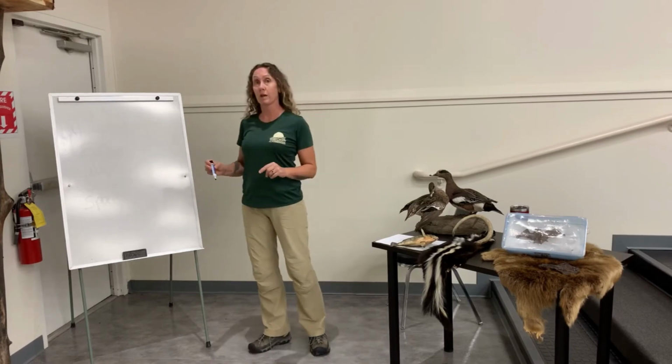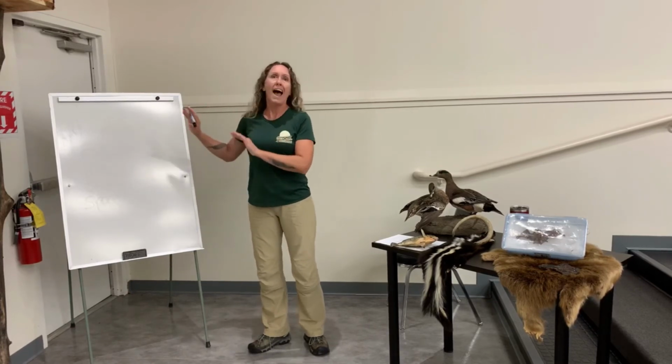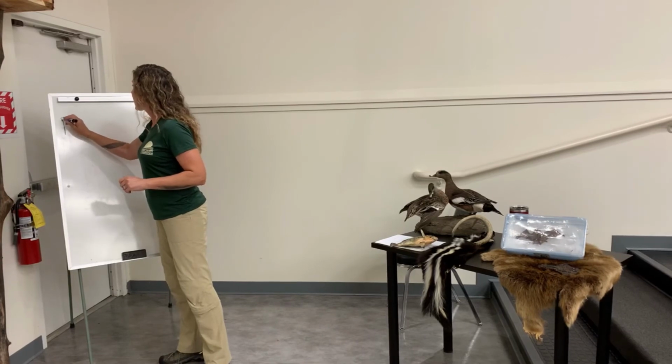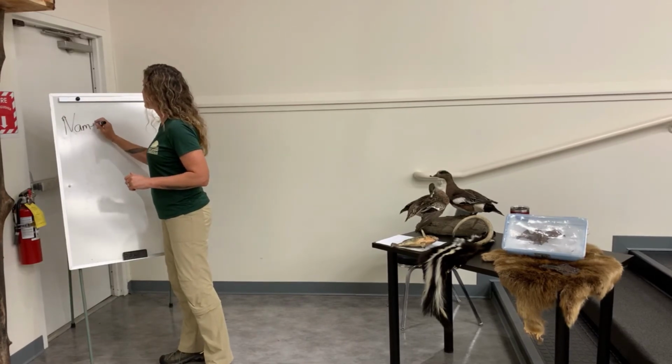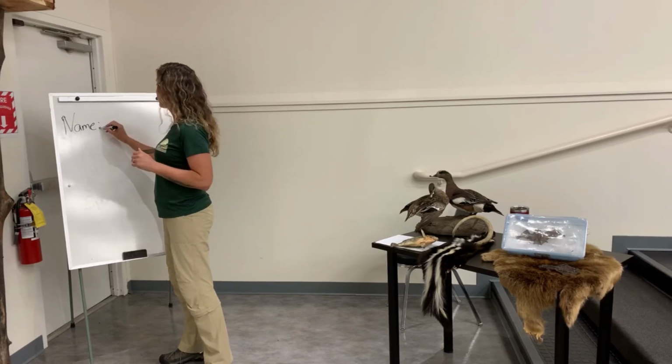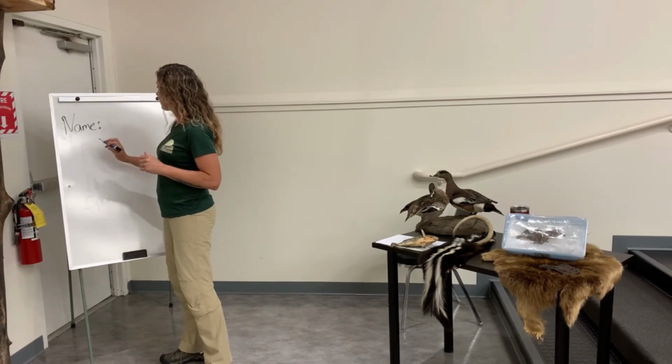Then what you can do, just like a scientist, is do a research paper. So to do this research paper, I'm going to give you an outline and we'll do one example together so that you know how to do this. So we'll start off with any good paper. You need to acknowledge who wrote it. You need to take responsibility for that, let people know. And you're going to put your name.